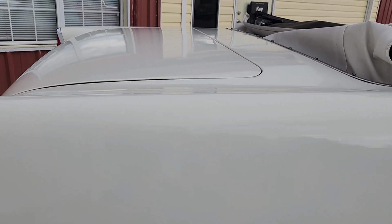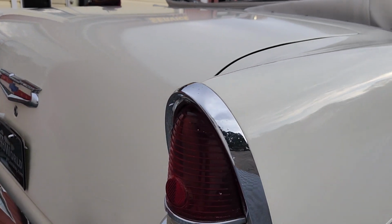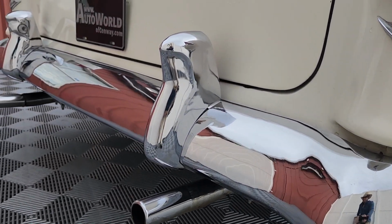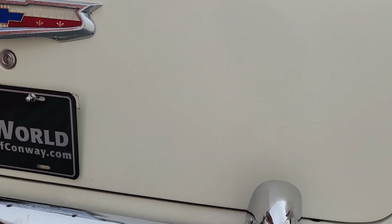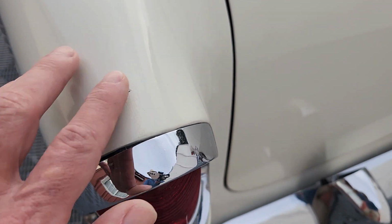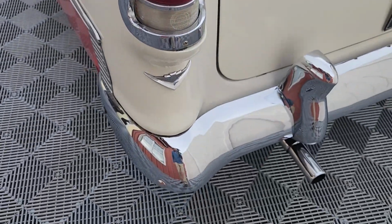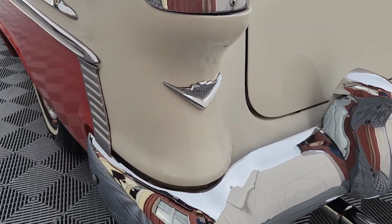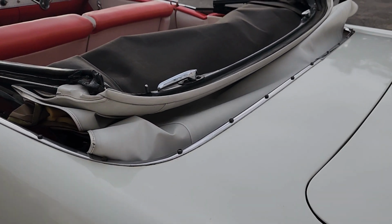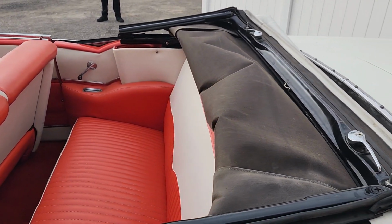So, round to the back side here, original tail light bezels, dual exhaust, this two-tone white, to me is very appealing. You can see a little bit of age in the white paint as we look here. And it presents very well, just not perfect show. Top works manually.